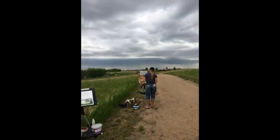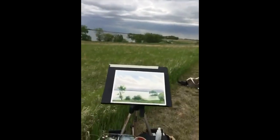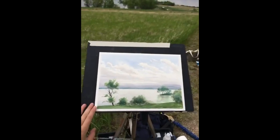Okay, so the thunderstorm's finally moving in, and I'm gonna call it a wrap. Good enough.